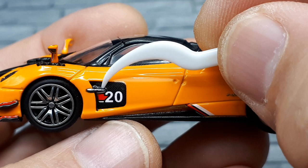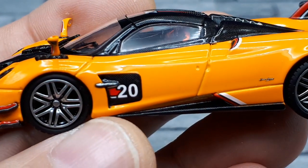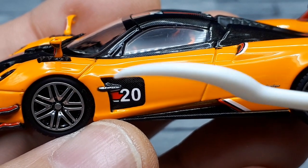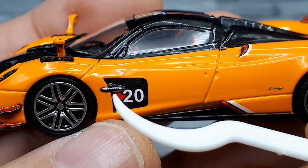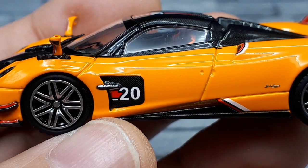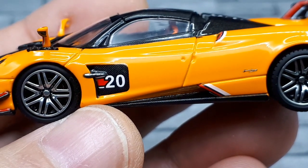And I think it might say Pagani there. Let me try to zoom in further. No, that's as far as my camera would go. I do believe that's that little oval logo, and it says Pagani in there. What do you guys think? I mean, that's really small text. You can see how disgusting my thumb looks, right?